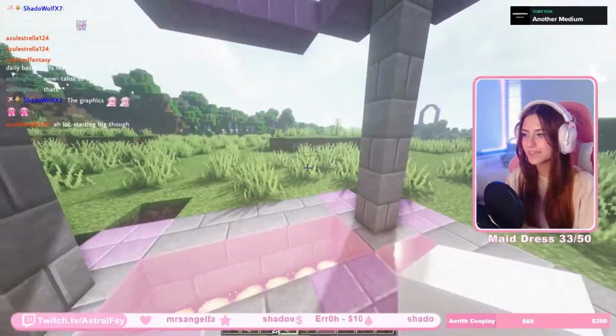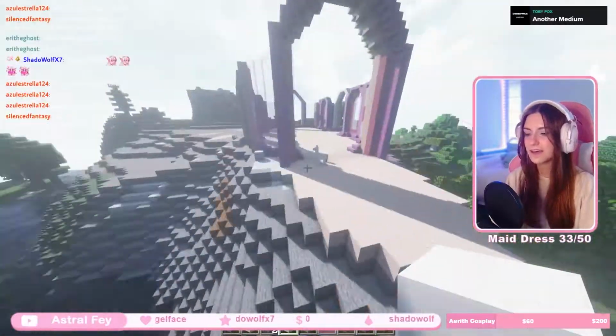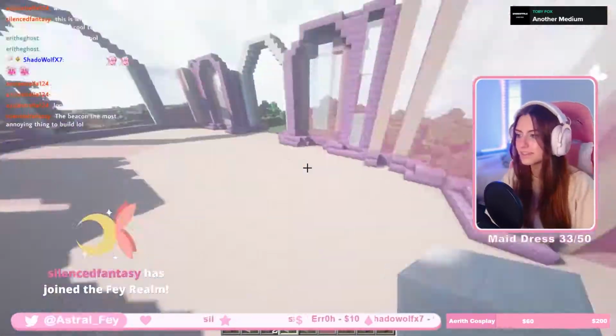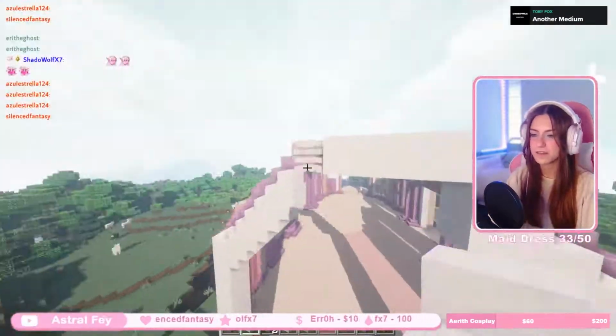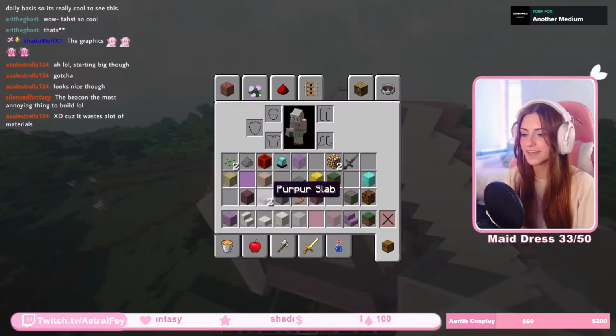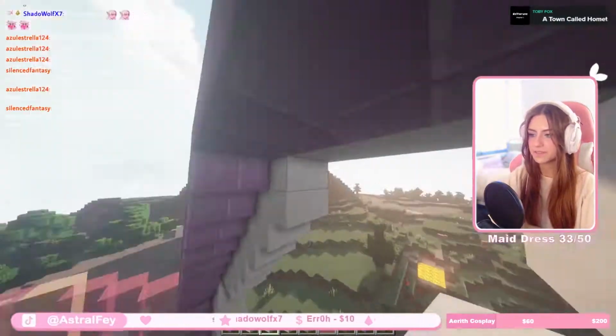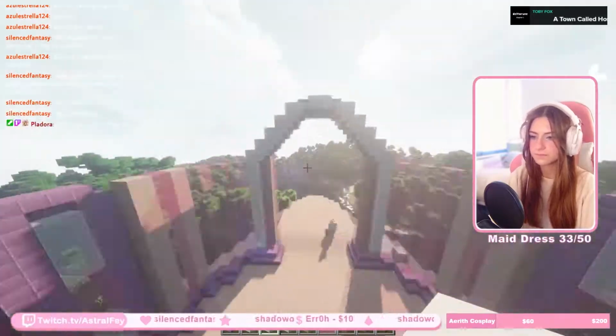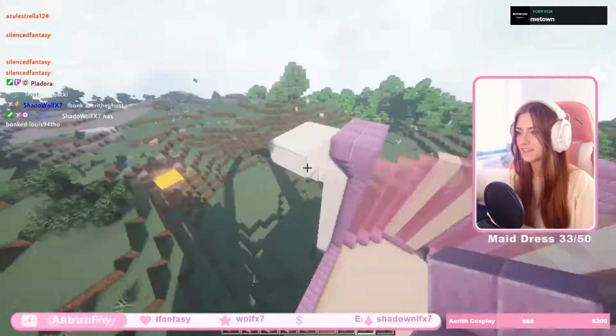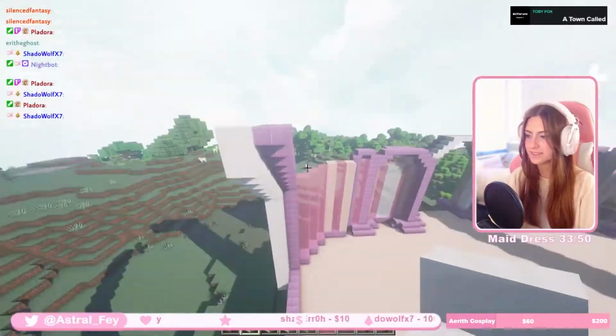The finished product absolutely looks fabulous from a distance. We'll come back to that little section later on, but not right now, not for a couple more episodes. I have built it though. I have started building out that area. It looks really good.